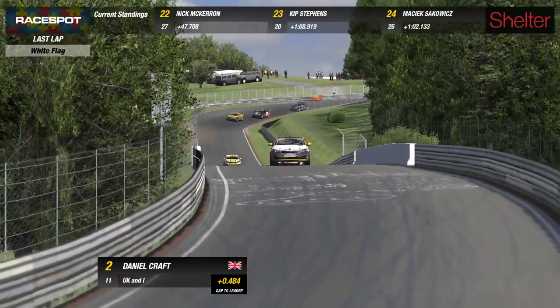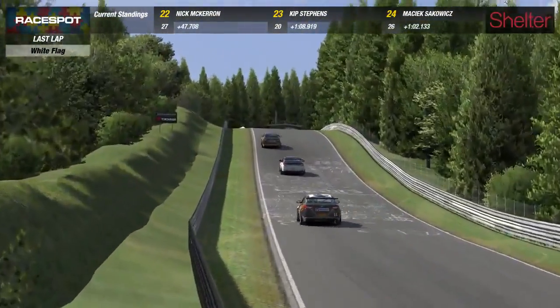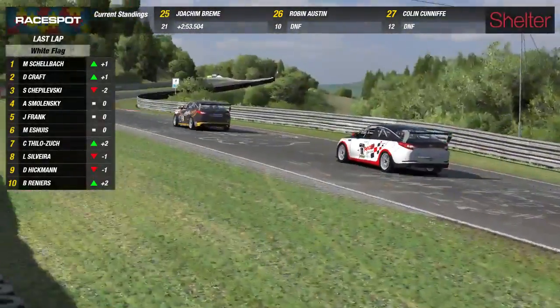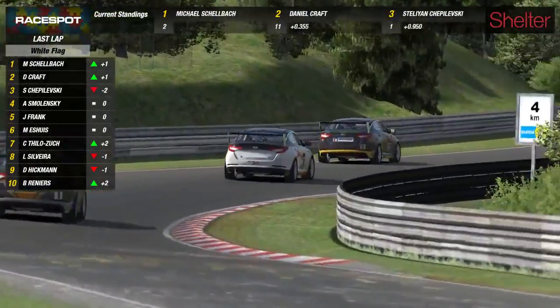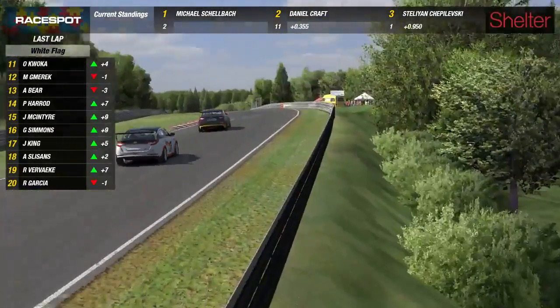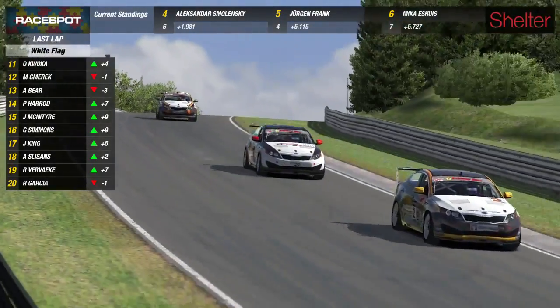Well, should we get a look at your movers and shakers in the race so far? Definitely. There we are. Boom! Shellback up 1, Kraft up 1, Cheplevsky down 2, Theo Zult up 2, Rainers up 2. Turn our attention to the next part of this one. Your big movers, actually, Howard and McIntyre. That's really the attrition side of the field.